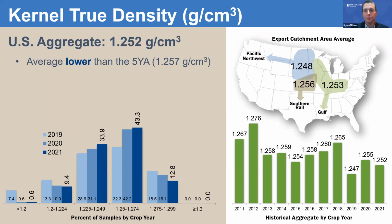True densities above 1.3 grams per centimeter cubed would indicate very hard corn desirable for dry milling and alkaline processing, and true densities at 1.275 level and below tend to be softer, but will process well for wet milling and feed use. So when we look at this, we actually had 1.252 was our number for this year, and it's actually lower than the 5-year average of 1.257. So a little bit softer this year than the last couple of years, and it should process great for wet milling and feed use. And when we look at that across export catchment areas, fairly similar numbers for each. 1.248 is the low end for the Pacific Northwest, with 1.256 being the high end for Southern Rail.